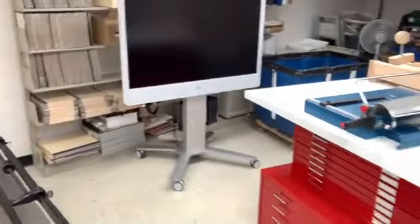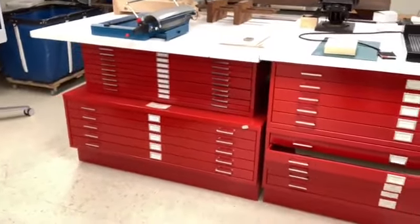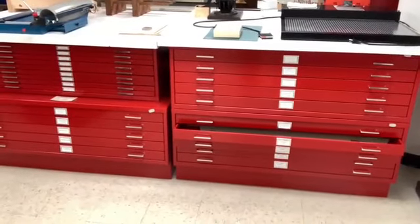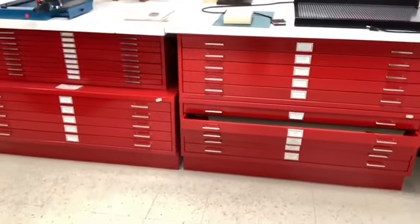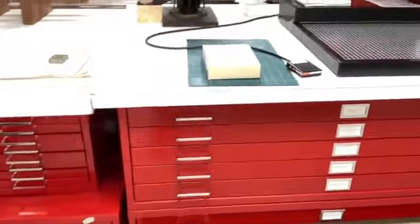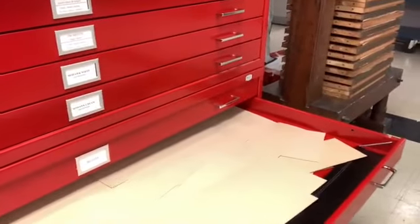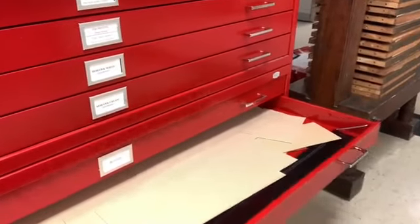Conveniently located next to the board shear are a group of map cases that store large sheets of paper and board that can be trimmed using the board shear. In these particular cases, we have papers used to line spines and create custom pockets. Additionally, we have Bristol board, which is used to make folders and tux boxes. I've placed a tux box over here for you to see. And I'll open up one of the drawers. This is the Bristol board, and you can see we have plenty of scraps that we keep and can use and reuse for different projects.